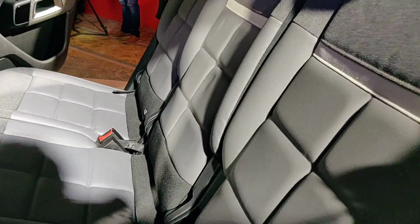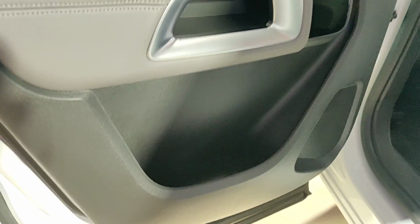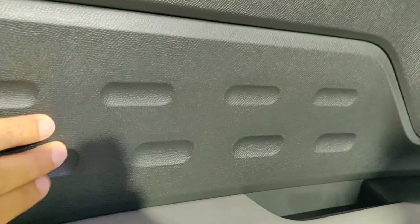The quilting is very different. There are 3 separate headrests for all 3 passengers, and practicality wise, you can see that you can actually store a full 1-liter water bottle here, and the door pads are also very well done. The quality of the plastics and everything seems to be very good.